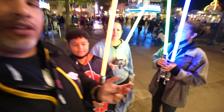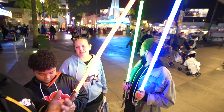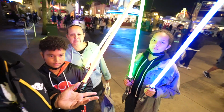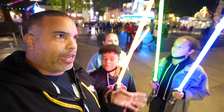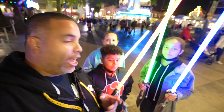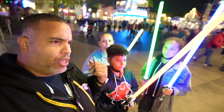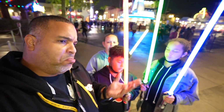Yeah, exactly. This is a cool place to hang out, right, Jen? Yeah, especially in Galaxy's Edge. So if you happen to be here and you're wondering what to do tonight, come over here and hang out. There's nothing wrong with that. Take some pictures. We took some pictures at Galaxy's Edge with Photo Pass. It was super fun.